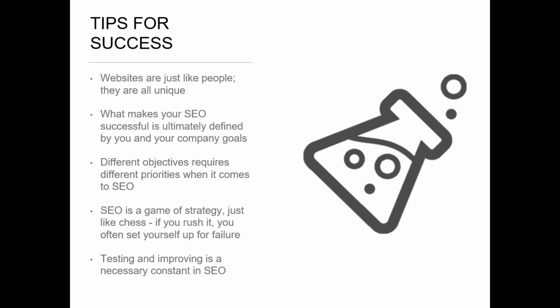Testing and improving your website is a necessity in SEO. Just because you look at your website and say, you know what, I'm satisfied, it's got 5 pages, don't stop there. You can expand your content, you can make your content more digestible, you can break up your content into multiple subjects.